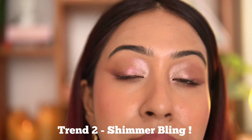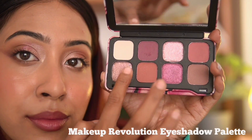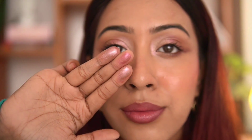Another big trend that is making a comeback in the year 2023 is the shimmer. Be it the highlighter or eyeshadows or even lips, the shimmer is coming back. And for that, I got this amazing shimmer eyeshadow on Myntra. It is the exact bling I needed in my makeup kit. As you can see, this is the eyeshadow from Makeup Revolution and I am obsessed with it.